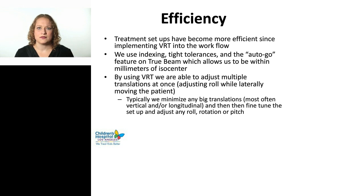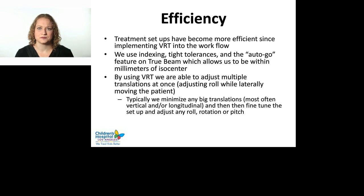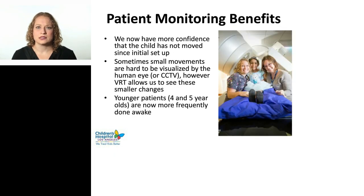Treatment setups have become more efficient since implementing Vision RT into the workflow. We use indexing, tight tolerances, and the Auto Go feature on TrueBeam, which allows us to be within millimeters of the ISO center when we take our CBCT. By using Vision RT, we are able to adjust multiple translations at once. For example, we can adjust the roll while laterally moving the patient. This has helped us become more efficient instead of moving in one direction and then having to move another way after. We now have more confidence that the child has not moved since the initial setup.